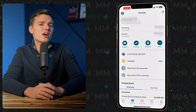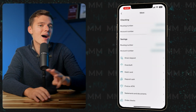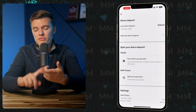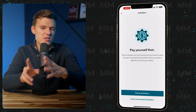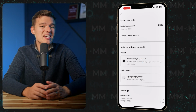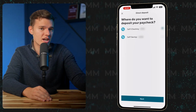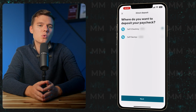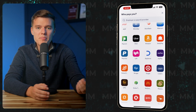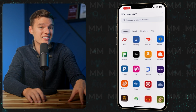Then you're going to select the icon on the right here that says More, which has the 3 dots on it, and choose Direct Deposit from the list of options. In here, you'll see some of the autopilot features, including the vaults and split your paycheck tools, which I've talked about in this recent video, but at the top of the screen, you'll see the option that says Add New Direct Deposit, and in this case, we want to deposit it into our checking accounts, but you can also put it in your savings account, of course, and from here, you'll actually be able to search for a number of popular companies and payroll providers in order to automatically transfer your direct deposit to SoFi.